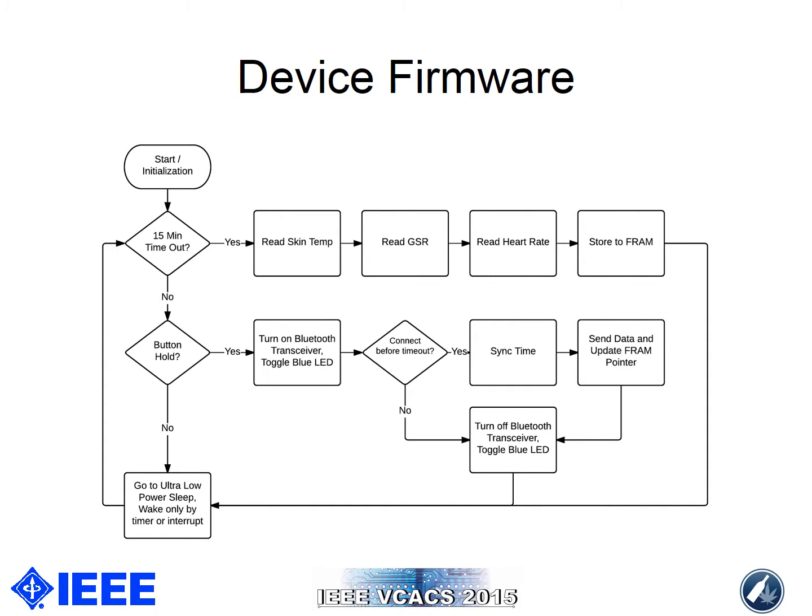The RFduino microcontroller that we chose was programmed using the RFduino library version 2.3.1, and the code was written in Arduino development environment version 1.6.1. We designed the firmware to take readings of the 3 sensor parameters once every 15 minutes based on a timing interrupt. Upon taking the sensor readings, the values are then stored to the device's FRAM at the location determined by the FRAM pointer. If the user holds down the interface button at any point while the firmware is running, the RFduino-enabled Bluetooth transmitter is turned on, and the blue LED is also turned on to indicate to the user that the device is attempting to connect.